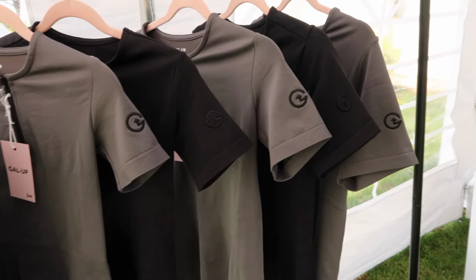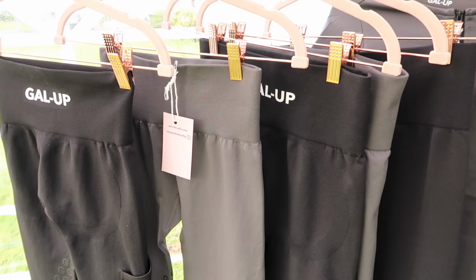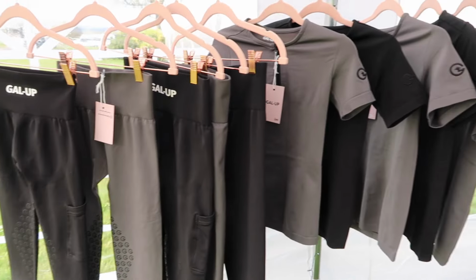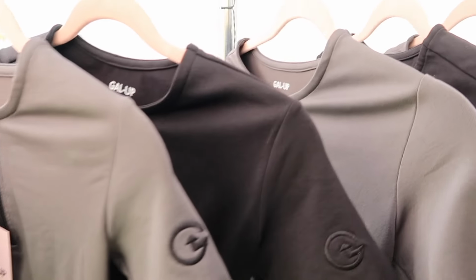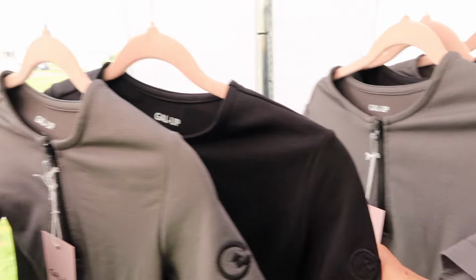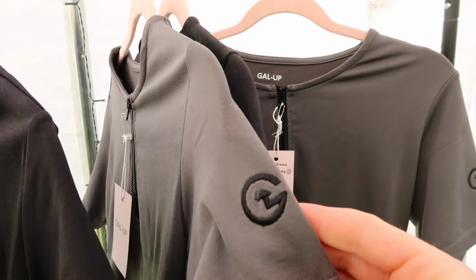Look at how cute the blacks and greys look together. I'm literally so buzzing that it's nearly spring and we can get the short sleeve tees out. Look how cute they are. I love the little logo on the arm as well.